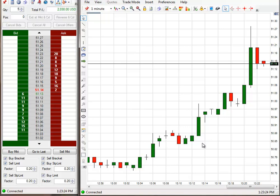And at first it shot up. I was like, oh, I nailed the entry. And then it went back down and almost hit my stop. I'm not sure how many ticks away. I think it came like 6, 7 ticks away maybe. I'm not exactly sure, but it came relatively close. And then it shot back up. Actually, it came closer than that, I think. It came like maybe 5 ticks away, something like that. So it came pretty close.